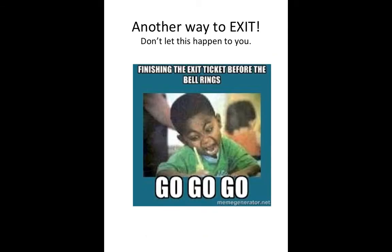So let's take another look at exit tickets. Okay, another way to exit. Don't let this happen to you: finishing the exit ticket before the bell rings. Go, go, go. That's not the way we want to be when we're trying to exit the class in such a hurry. So that's just another little exit ticket I thought I would throw in there for a little humor.